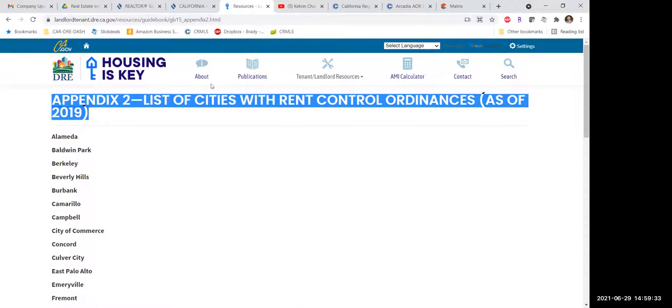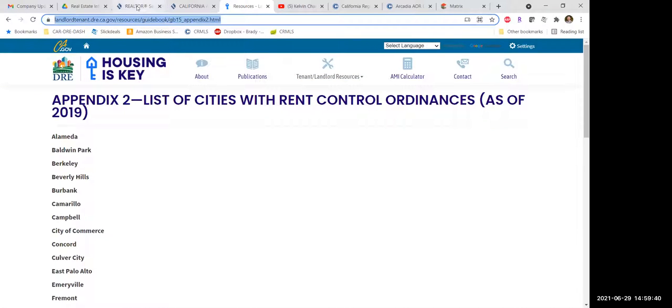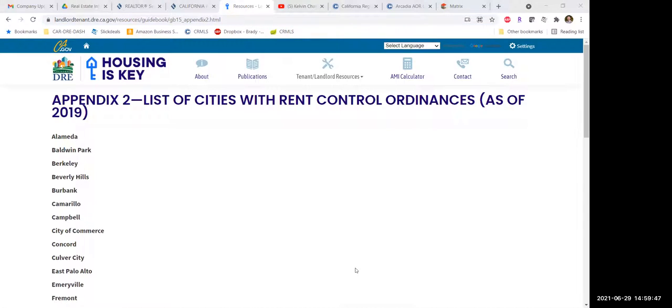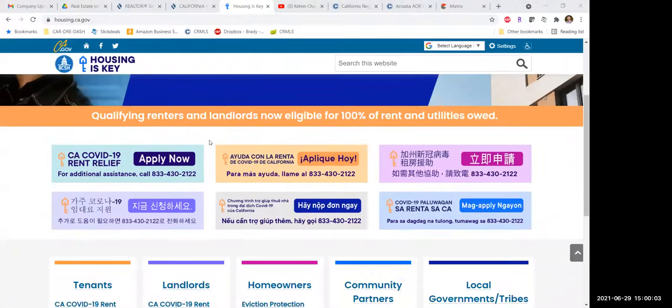I see. Okay, got it. Sure. Kevin, can you share the website? Yeah, here, Landlord Tenant. I'll put it in the chat box and you save it in your own. Thank you for asking questions, Julia. And here is the link. So that should be something you keep as a browser favorite.